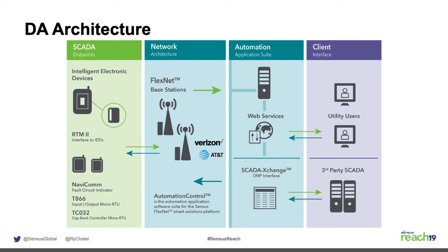It sends that and only that over the network. If it changes by 30 to 30.1, probably not a huge deal. I don't really need to know it right now, but at least I need some information on it and it will send it up. So again, it's a grid edge intelligence device. Our solution features kind of a little mini SCADA system inside of that device.